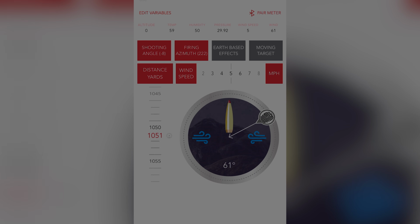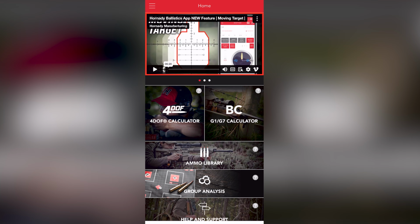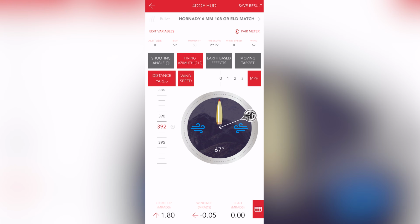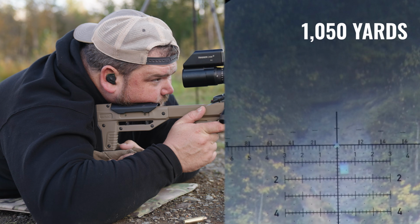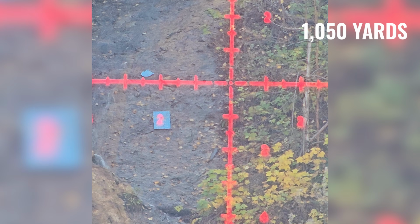So now that you found the ammo your gun likes and you want to go and shoot some longer range, you're trying to figure out, well, how do I get my dope for this type of situation? Your best bet is going to be to download a free app on your phone. You don't need to go and buy an expensive Kestrel to get you going. The information you can get off a phone is very, very good and will likely get you on target all the way to 1,000 yards if you put in good data for it.